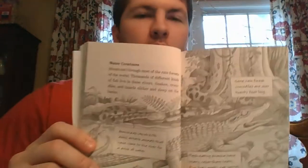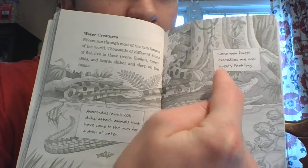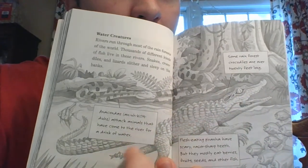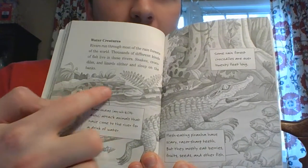So right here we have a big picture, and all these little captions that actually have labels are pointing to what they're defining. So this is the 20-foot crocodile. We have the piranhas with very sharp teeth, and then our anaconda up here.